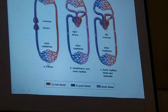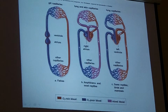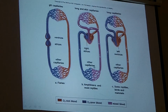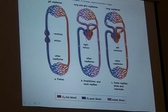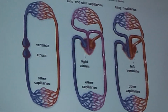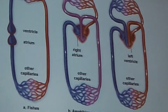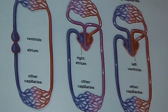We see as fish evolve into amphibians, we see the heart go from 2 chambers to 3 chambers. Fish have a 2-chambered heart. Amphibians and reptiles have a 3-chambered heart. And birds and mammals have a 4-chambered heart. So we see the chambers get more and more as evolution proceeds. If you have more heart chambers, you can pump blood faster, you can be more active. You can get more oxygenated blood to your cells faster.